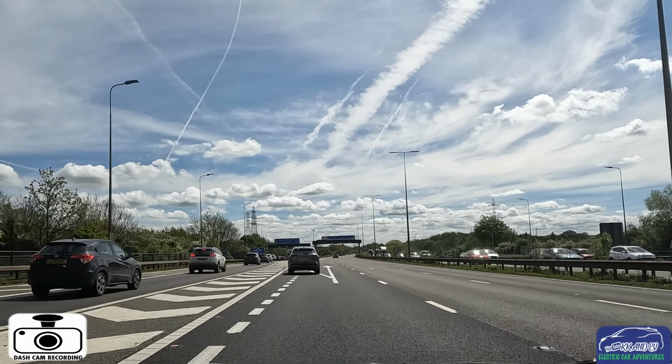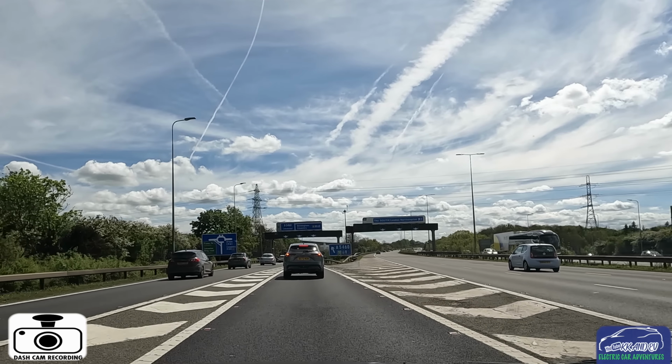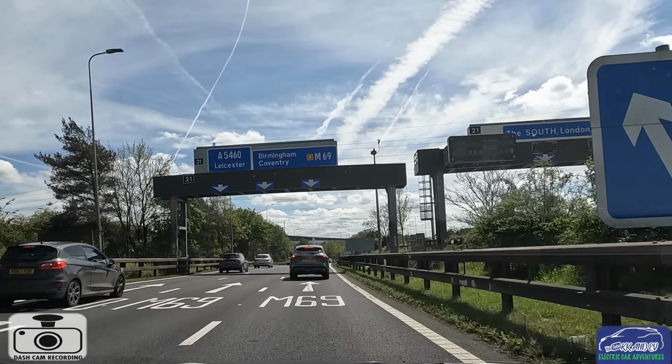Now keep left at the fork. In 500 feet, keep right at the fork.